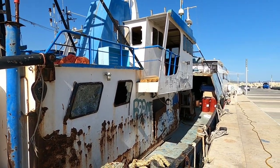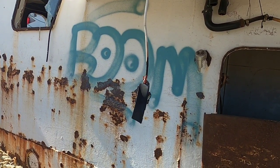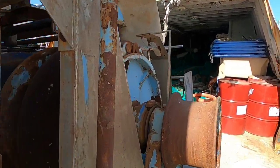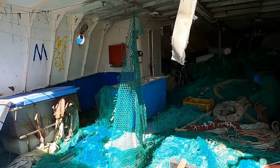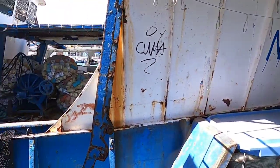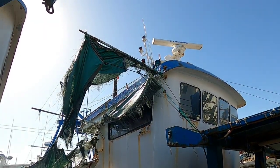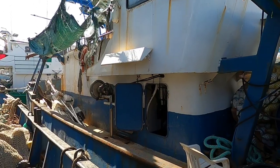Should we go and explore? Right, let's go and explore, shall we? Let's get on this old boat, this old fishing boat, massive. Look at this. Still got hundreds of nets here on the front. All just been dumped in the front there. Yet another one next door. Same again, abandoned. Look at that. Old ghost ships.